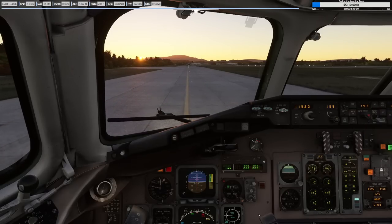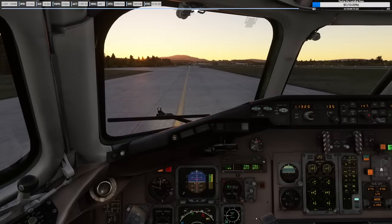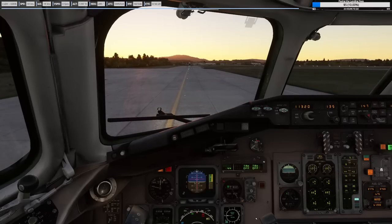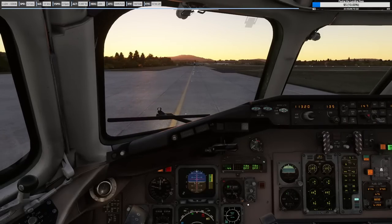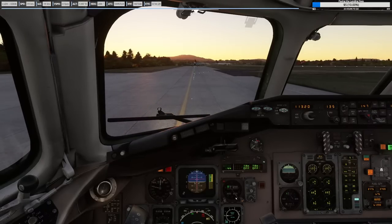And I'm using the Honeycomb thrust levers, the Bravos. And for the nose wheel steering sensitivity, default reactivity 75. Okay, I'll give those settings a try next time, because mine right now is definitely not strong enough.